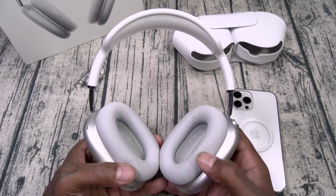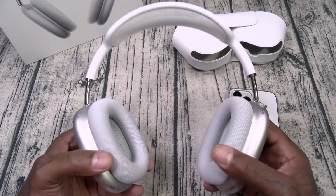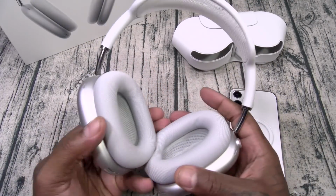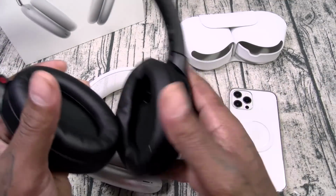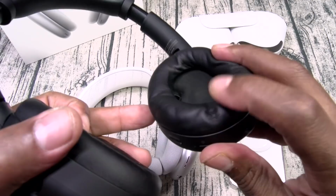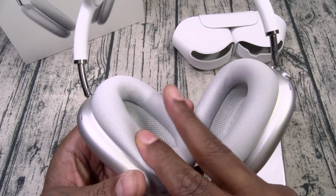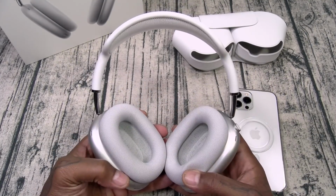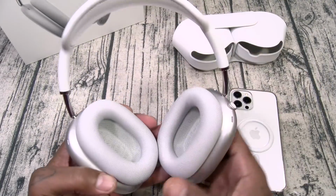The fit on these, all right? Now, I said this before, I'm going to say it again. These feel like two titties pressed on your head. These air cups, look at the difference. Look at the Sony M4s. Look at this one. I haven't used these in a minute. Look at the difference. Look at the air cups. Pillows, all right? Build quality, stainless steel, aluminum.